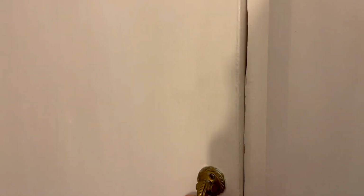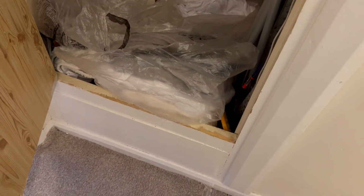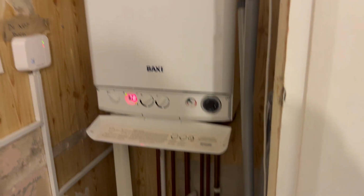Okay. So, back onto the landing. This is the little boiler room, little boiler cupboard. There's some spare towels and stuff down there for the owners and bedding.